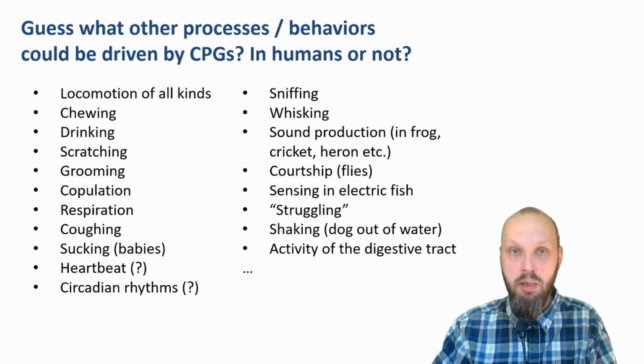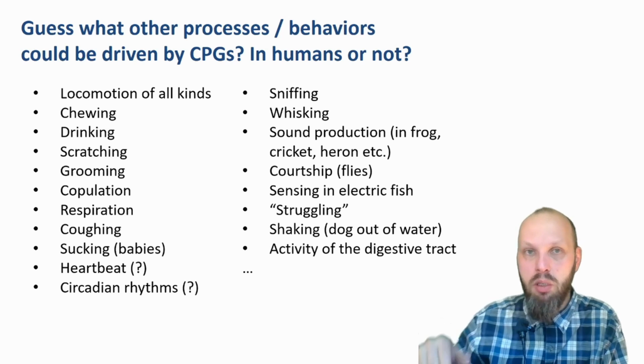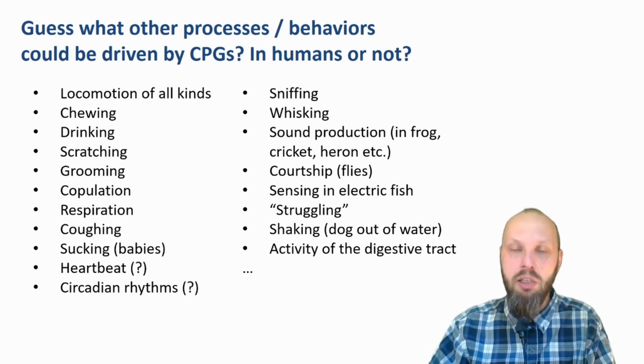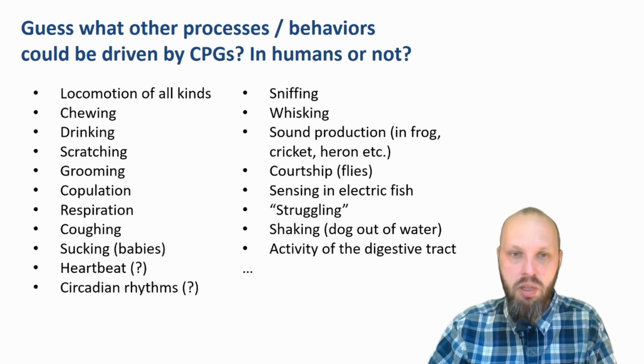Courtship in flies, remember? Extend the wing and move it. Sensing in electric fish, that's fancy. You can read about it. Electric fish use a modulated electric field to investigate what's around them.